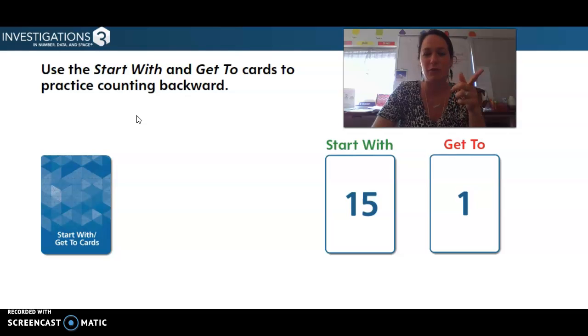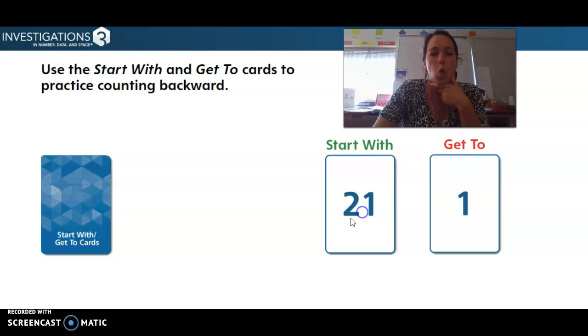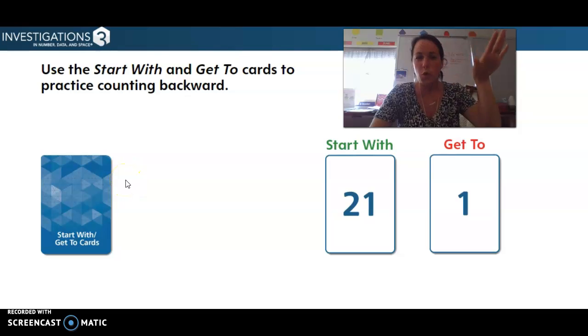All right, let's see if we can do it again. See what our new number is. What? We're going to start with 21, and we count all the way back to 1. You ready? 21, 20, 19, 18, 17, 16, 15, 14, 13, 12, 11, 10, 9, 8, 7, 6, 5, 4, 3, 2, 1. Whew, pretty good.